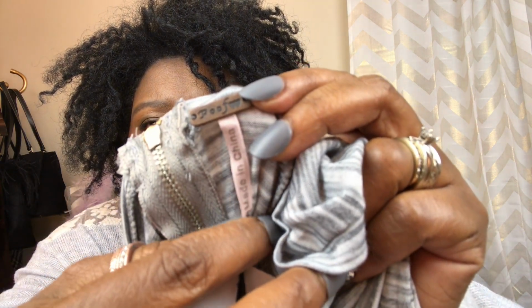There it is. And so it's made in China. It's Proof Apparel. Really nice. I mean, look at that. Oh, I don't know what I'm going to do with that, but I'm going to do something with it. Look at that little logo. That's just cute.